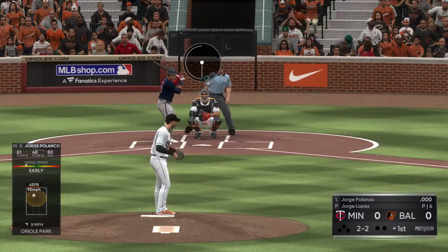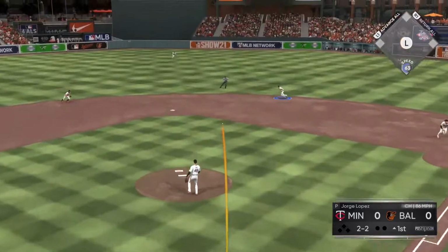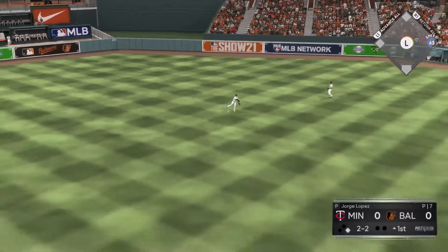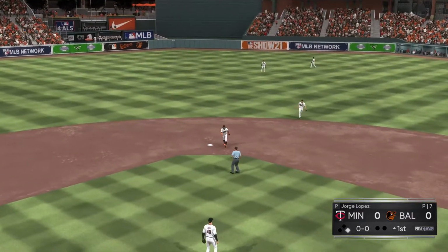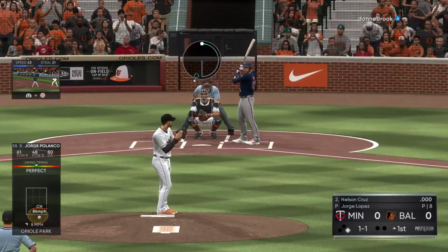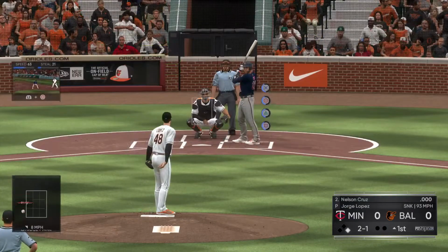The offensive game plan today is certainly to see the ball up. This guy is known on the mound for a sinker changeup combination. He's going to try and establish down in the zone to get swing and a miss or ground balls consistently. You have to find something above the belt to get loose on. Into the box now, Nelson Cruz. A little bit outside. 2-1.